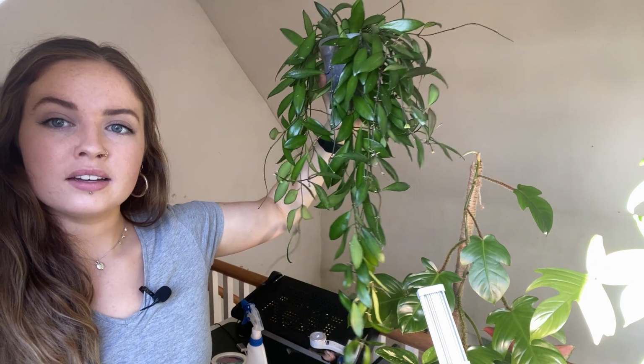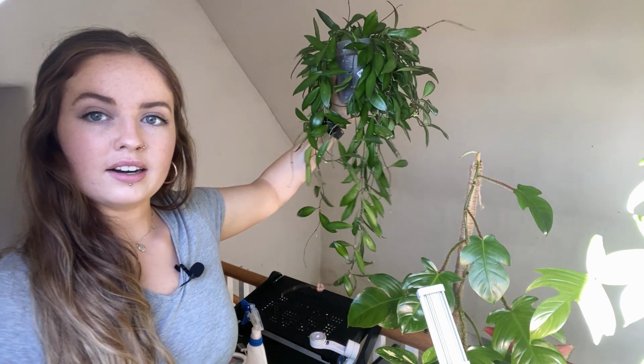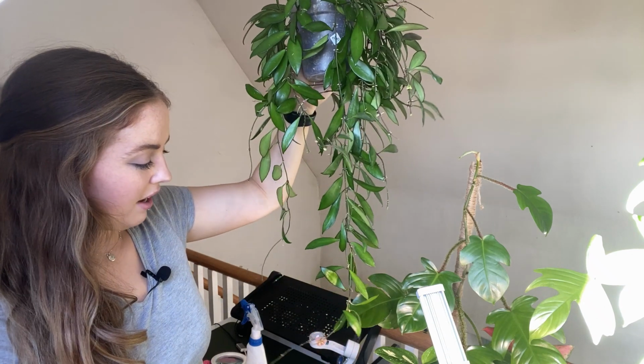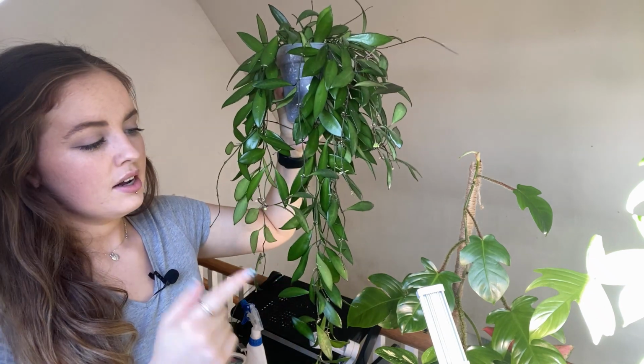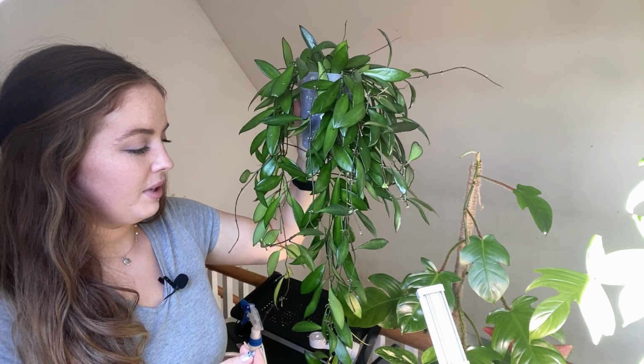She's big, she's a big girl, she's very long. I'll try and get her in the shot here without looking too strange. As of now, the first bloom that she had has since fallen off and is no longer with us. But we do have one active bloom here, and we now have peduncles all over this plant, which is really exciting.